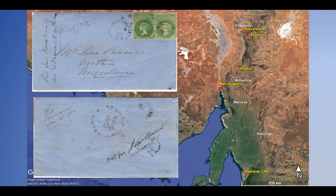This is one of 3 letters known that was sent from the insolvency court in Port Augusta on the 4th of October 1862. And it ties 2 Perkin-Bacon's 1-penny stamps with 2 circular date stamps of Port Augusta. It was sent to the Northern Mail Route.